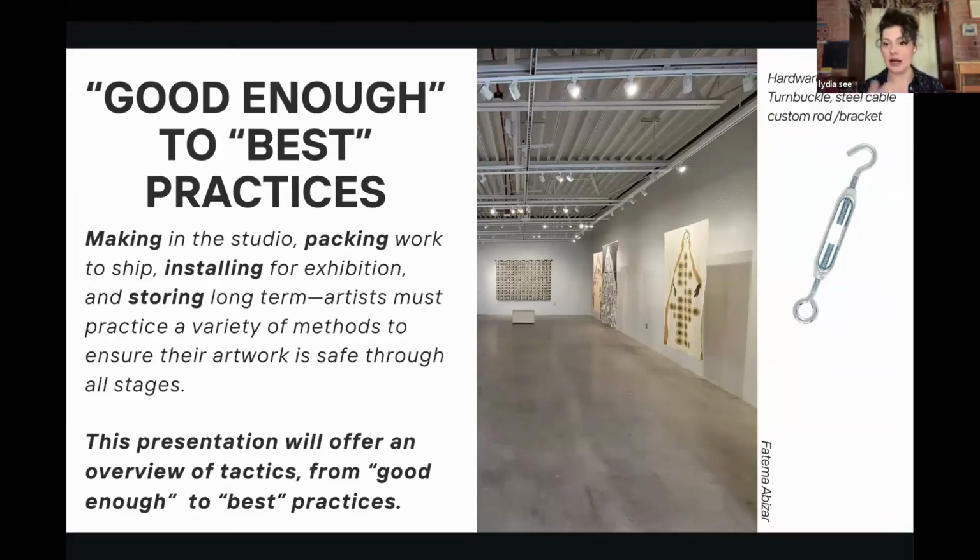What you see here is a beautiful installation that a student of mine did, Fatima Absar. On the right side, I've shown that the hardware methodology she used was a steel cable and a turnbuckle. I think it's really important to use the correct hardware words when I'm working with students and artists as well, because often you'll see an installation, and I'm guilty of looking behind artwork whenever possible, and saying, how is that on the wall? So throughout, I'll try to give you all the how the things got there.